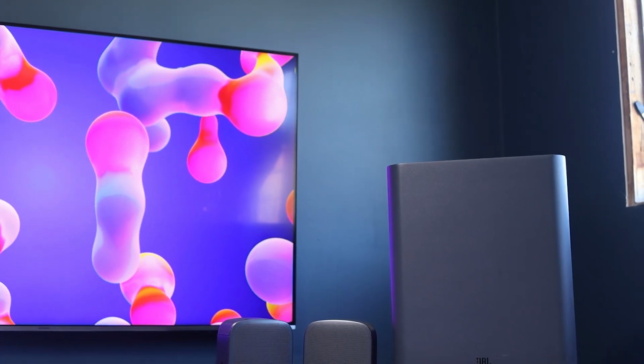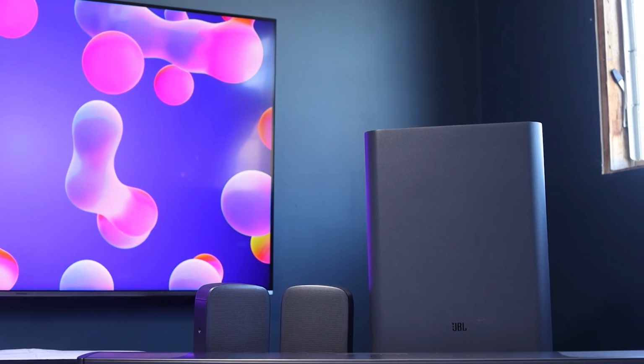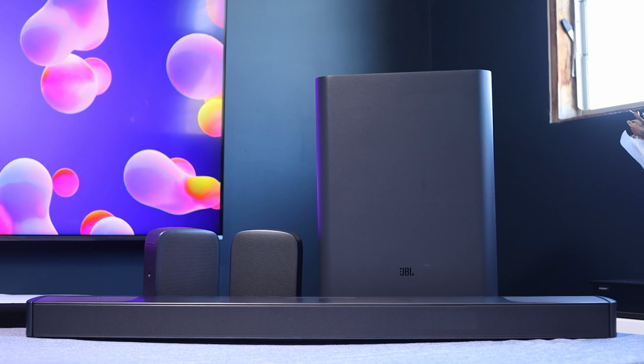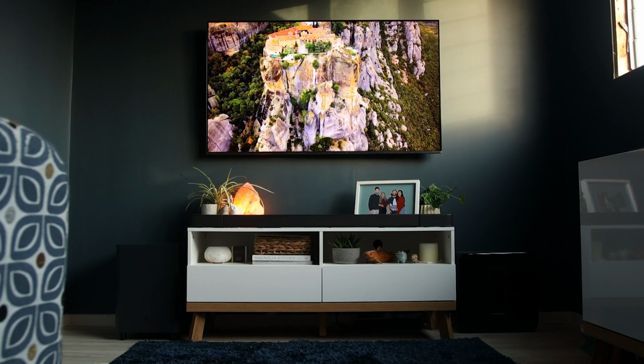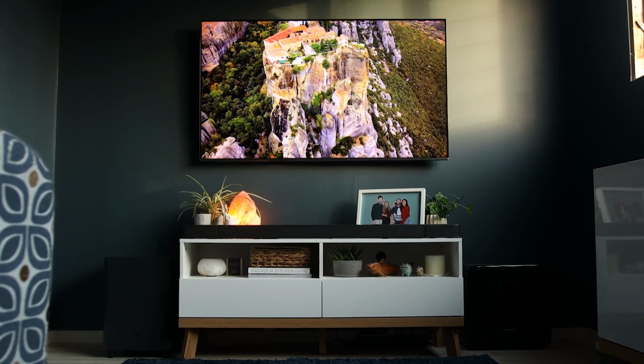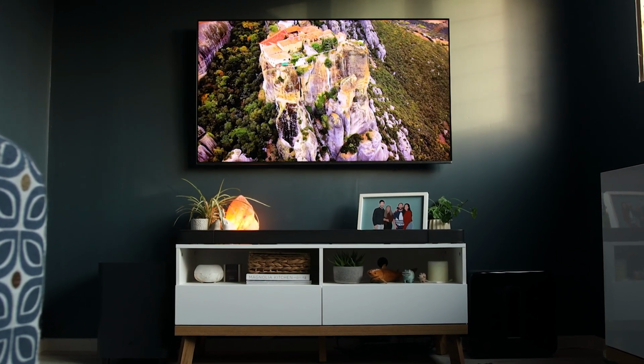JBL is by far the cheapest and is heavily weighted towards movies. It gives you the flexibility of placing the rear speakers where you want to suit your space, which makes it great for renters. If you want to buy a soundbar, set it up quickly, and not have to play around with the settings to get it sounding good, then the JBL is a great option.